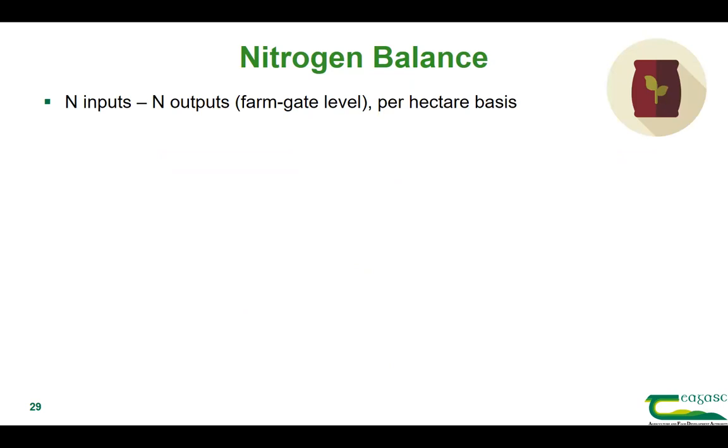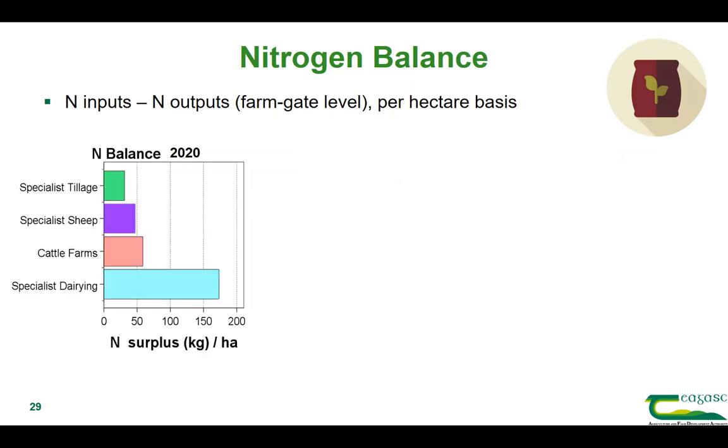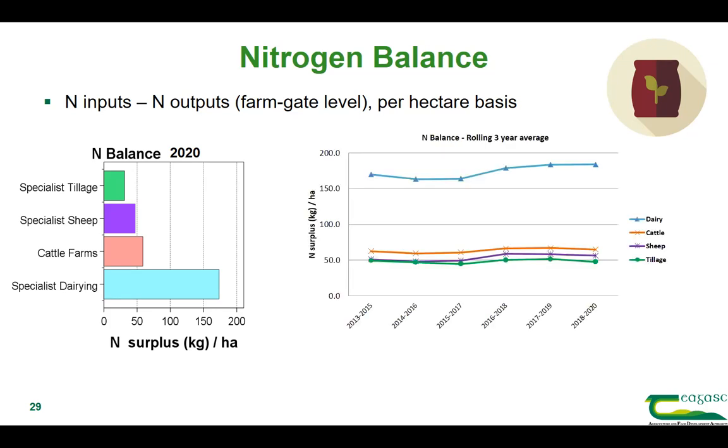Okay, so if you look at nitrogen balance, essentially it's an accounting based approach, inputs minus outputs at the farm gate level on a per hectare basis. Looking at the results, dairy farms are about 175 kg of the surplus in 2020, significantly higher than all other farm systems. Cattle came out about 60, sheep 50, and tillage about 35.